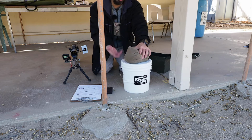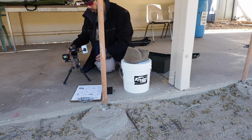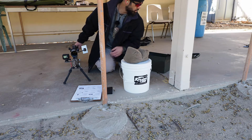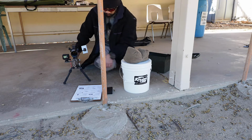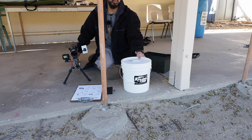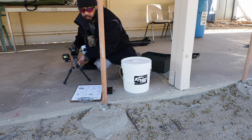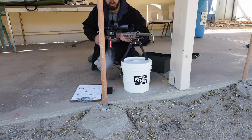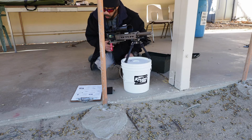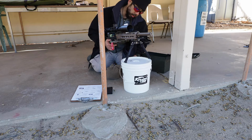So this is going to be the lowest position of this stage in the course of fire. I just want to make sure that we can actually see it, and that I don't kneel on anything here. This is an interesting position, because there's a couple ways you can do this. The way I'm reading this, you don't have to rest. You can use your bipod in this stage. It doesn't say you can't. So you could probably do one of two things.